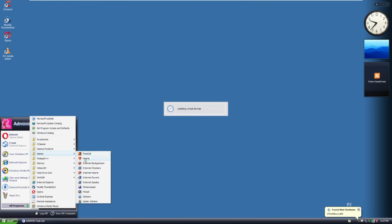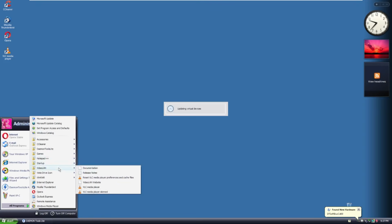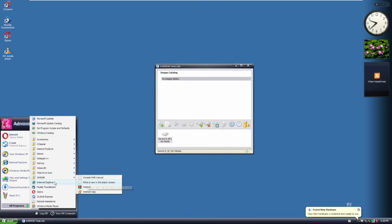Next, we have our games. So we have all of the Windows XP games. We don't have any of the Windows Vista games like Purble Place or the Inkball game. Next, we have Notepad++, nothing in startup, all the VLC media players, the Vista drive icons, WinRAR, which is something we had to install when the OS was in the out-of-box experience, and then we have Internet Explorer, Thunderbird, Opera, Outlook, Remote Assistance, and Windows Media Player.